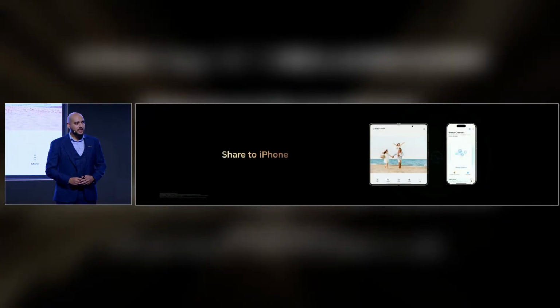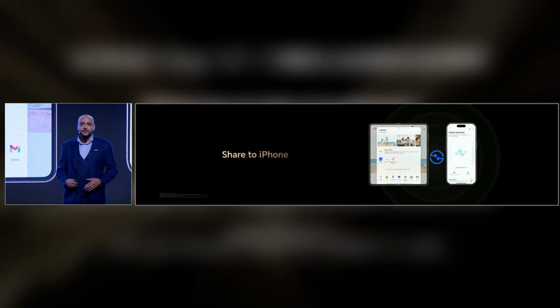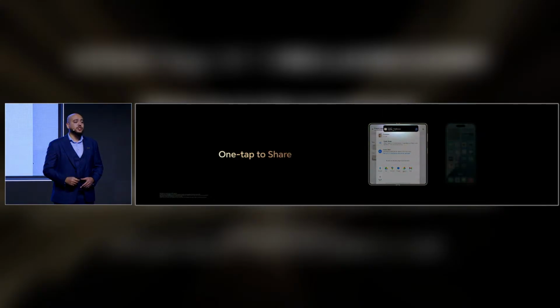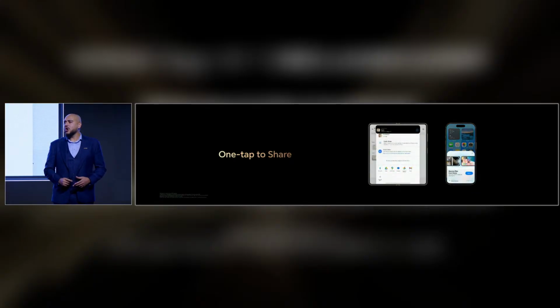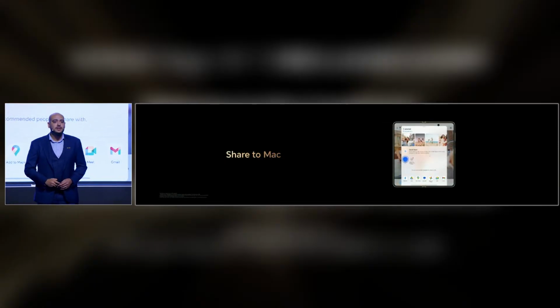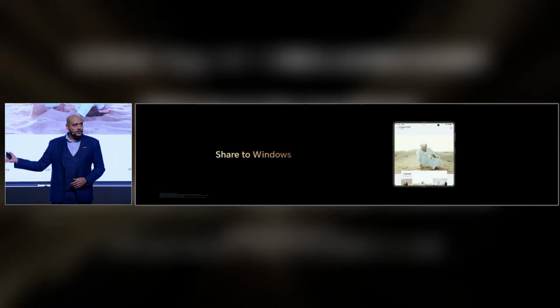For example, you can share documents to an iPhone. For example, you can have one-tap share, again with an iPhone. So again, breaking the boundaries, thinking of what our consumers want and what our consumers need. This is the main driver for us for innovation and coming up with new technologies and breaking boundaries, and even setting a whole new record in the market. And of course, you can also share to Mac, or you can share to Windows.